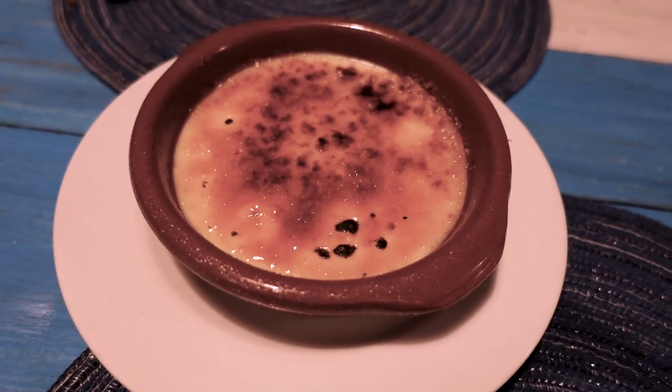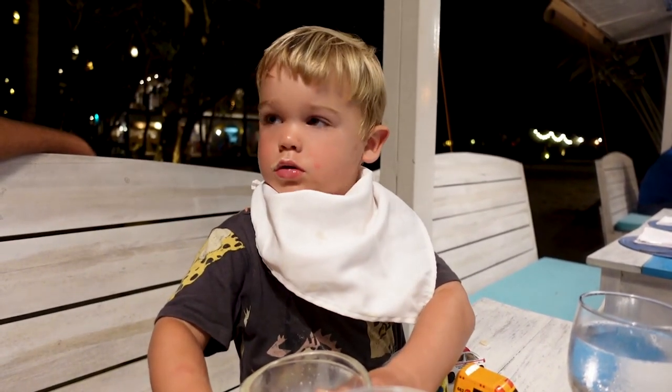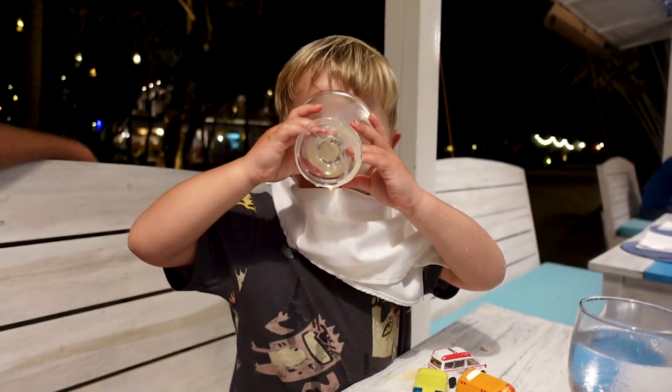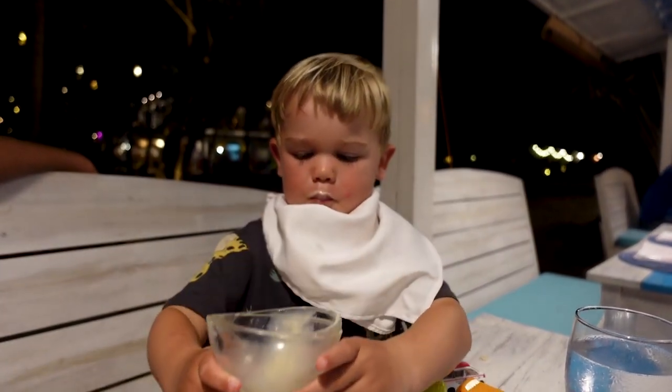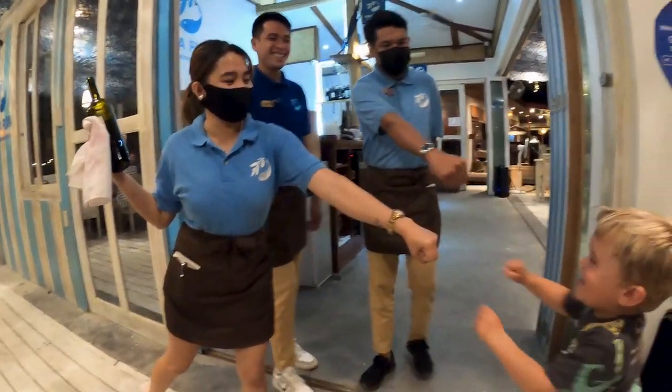There's a crema catalana. It's a Spanish style creme brulee. Yes, please. How's your ice cream, Hayes? Oh. Yeah, go for it. There you go. Bye bye.